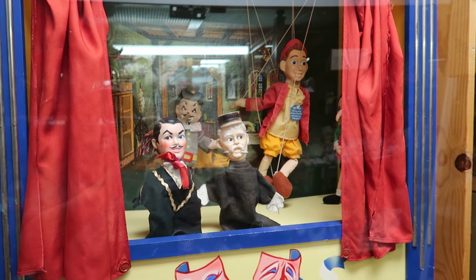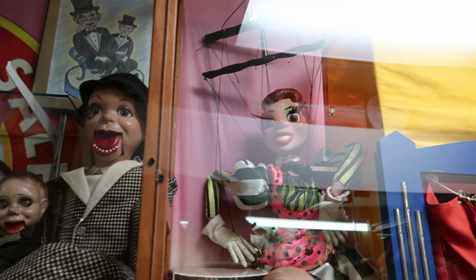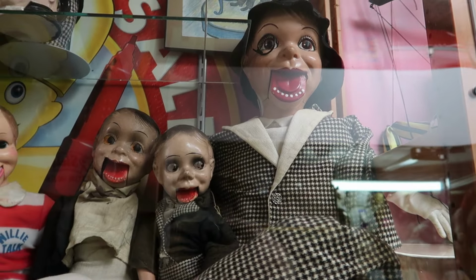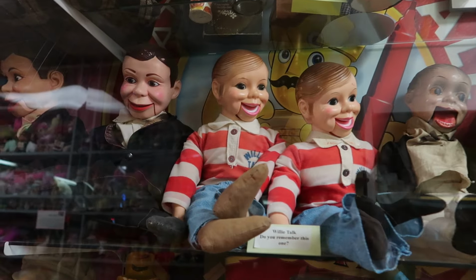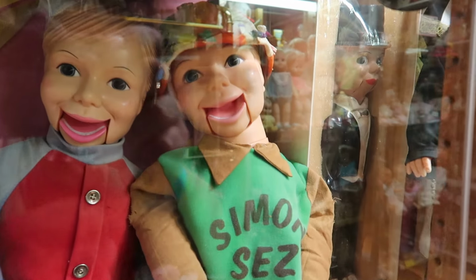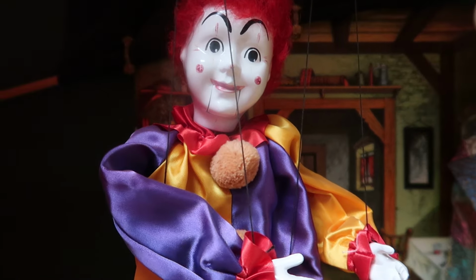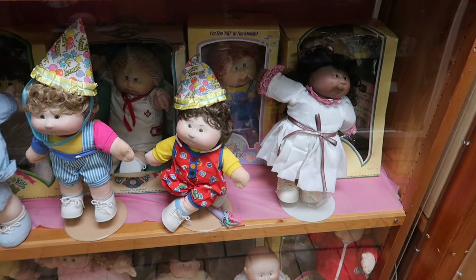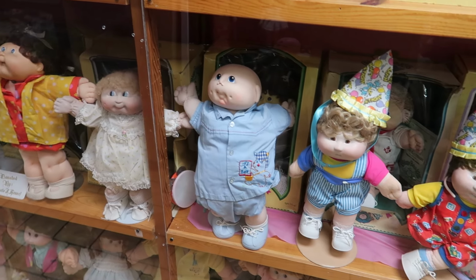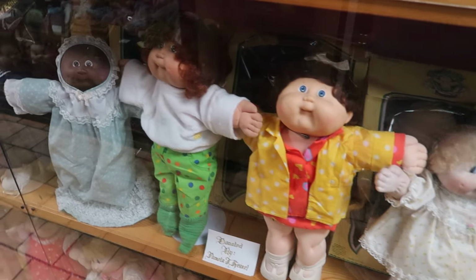Some famous puppets there. Oh, look at that puppet. Look at these ventriloquist dummies. Wonderful things. Down here, this guy's named Simon. Simon Says. Is that Crisco, the dancing clown? We have a Cabbage Patch doll collection. Of course, if you're really into Cabbage Patch dolls, head down to Cleveland, Georgia and check out Babyland General.